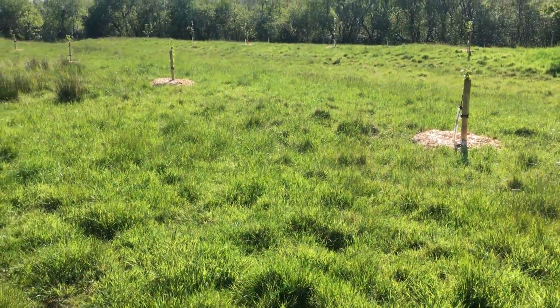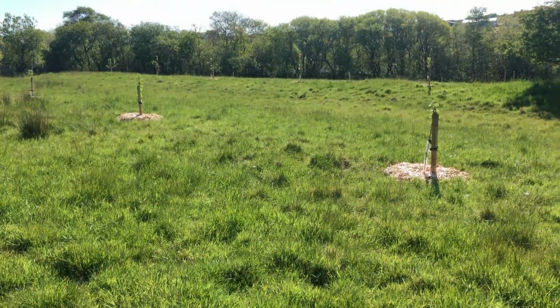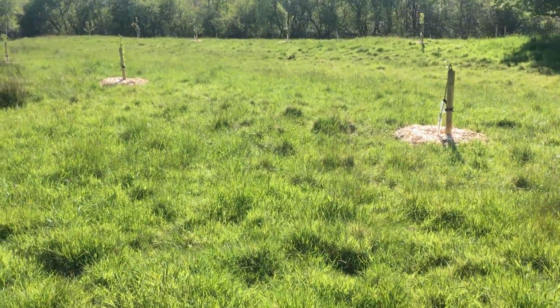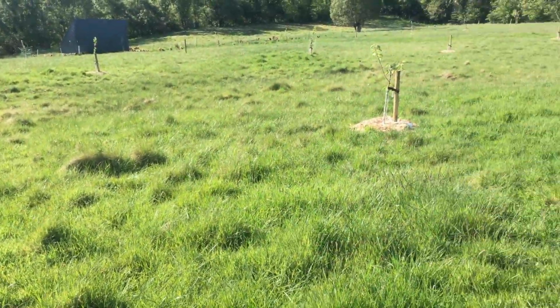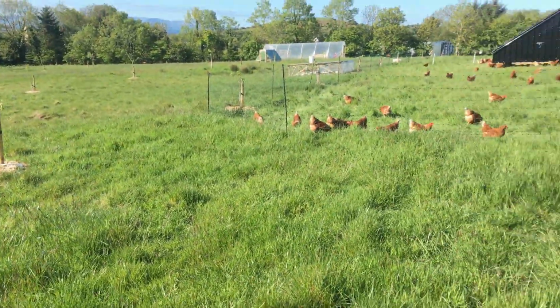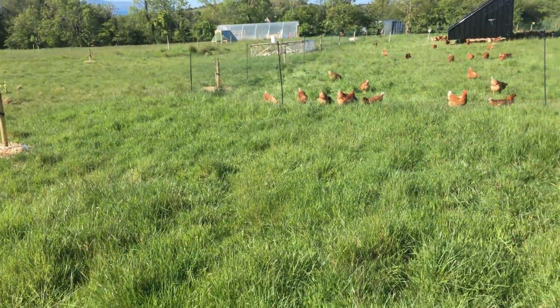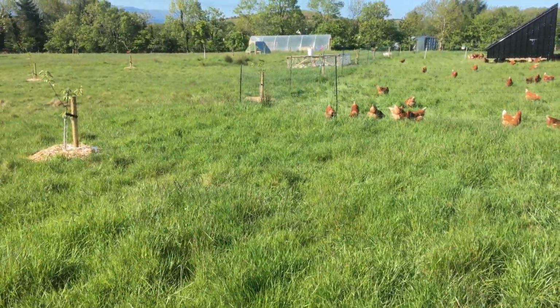I haven't decided what I'm going to do yet. I don't know, will I plant more fruit trees in between them? I purposely left this gap because I wasn't sure what I wanted to do, and I thought about will I put fruit trees in there? Maybe I'll plant some nut trees in there, I'm not sure. I left it there so I have this option.